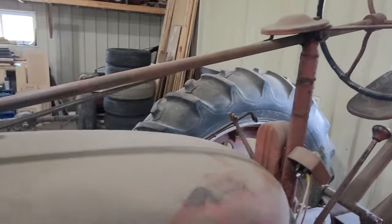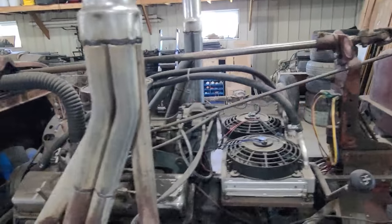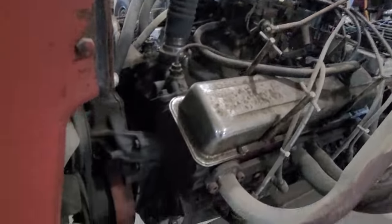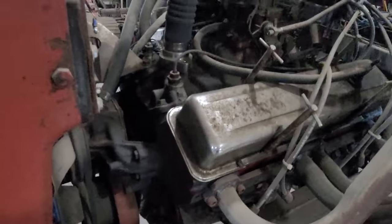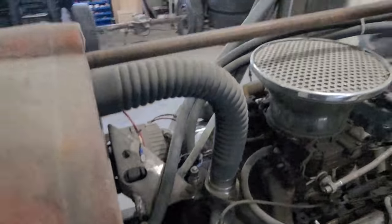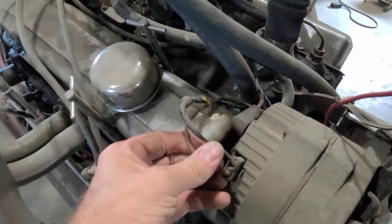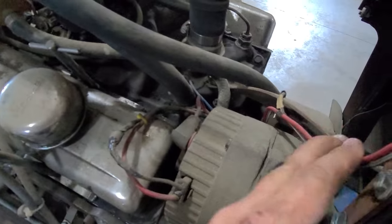You pull back the throttle, just like the Ford tractors. Plenty of grease and oil on it. That means it's got something in it, maybe. Custom headers. Pretty neat unit. Must be 12 volts. Yep. Charging alternator's all hooked in.